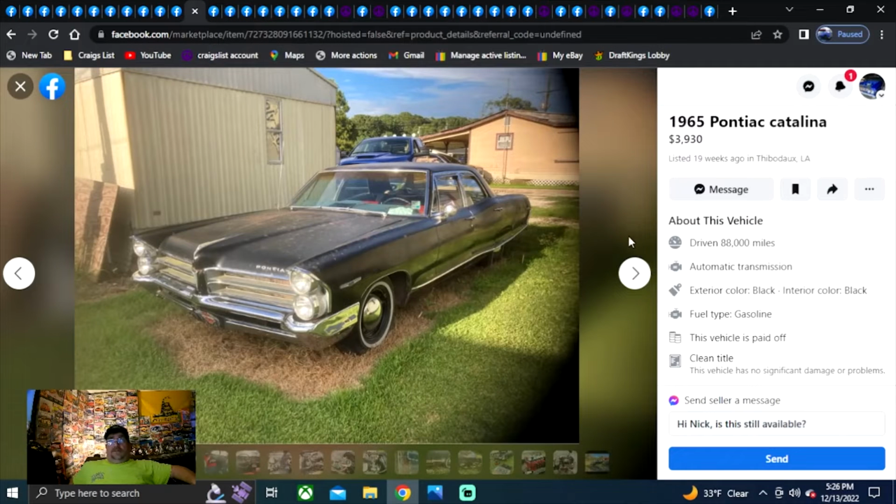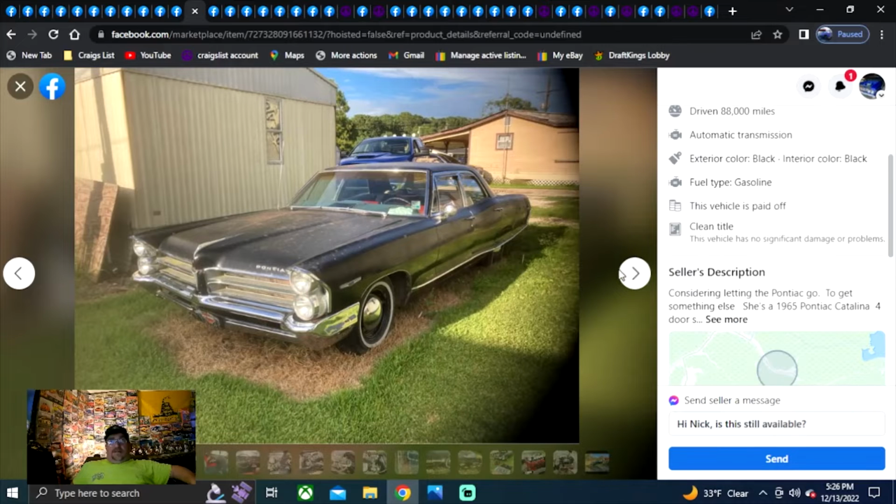We're now up to, well, we're at $4,000. This one here is $3,930. So I guess this one's out of order. Should have seen this one before the $4,000. But 1965 Pontiac Catalina, asking $3,930. And it was listed 19 weeks ago in Louisiana. So this thing's been here a long time.